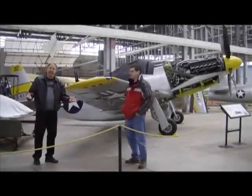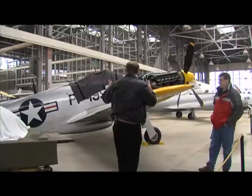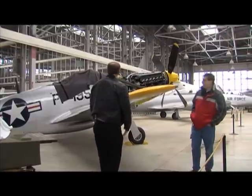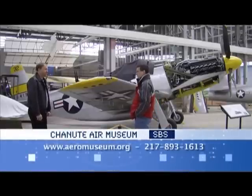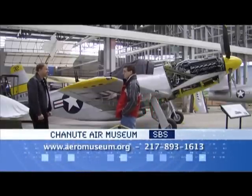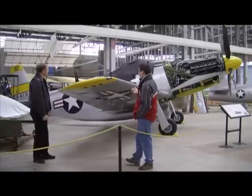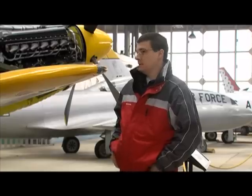Right, we're out in the main hangar here at the Chanute Air Museum in Rantoul, and we have a wonderful number of airplanes that are here, but tell us about this particular one, Mark. This is actually a P-51H. In World War II, they flew P-51Ds, so when people think of a P-51, they're thinking about the D model. This is actually a much rarer model, the H model. Same family, but almost a different airplane than the D model.